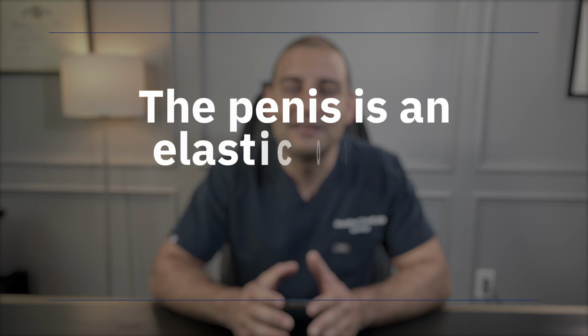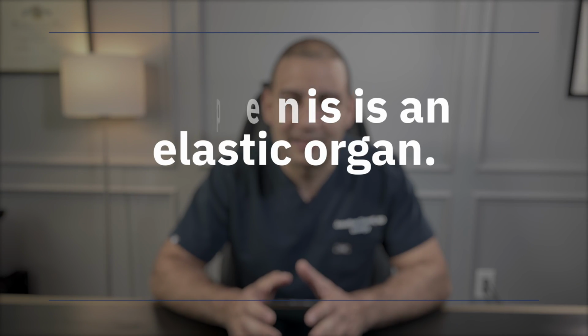A man with erectile dysfunction who has failed other treatments is at risk of losing size. Wonder why? Simple. The penis is an elastic organ that requires regular stretching to maintain its length. I am sure you have heard the phrase, if you don't use it, you lose it. Well, in a sense, that is kind of true. If you've had ED for a long time, the penis has not been stretching as it used to, and this may cause your penis to decrease in size.